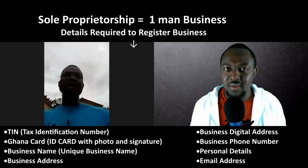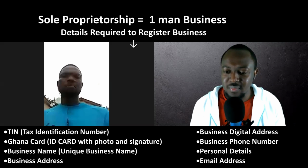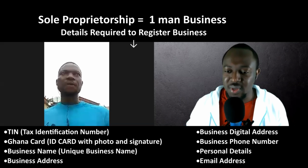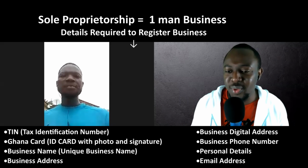Okay. And most of the time, assuming I'm doing the registration for you and you don't have the TIN number, I have to generate one for you at the Registrar General Department. So that can be done at the same time whilst registering the business. So you were talking more about the sole proprietorship.